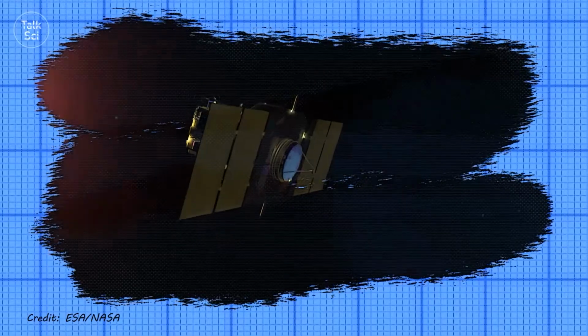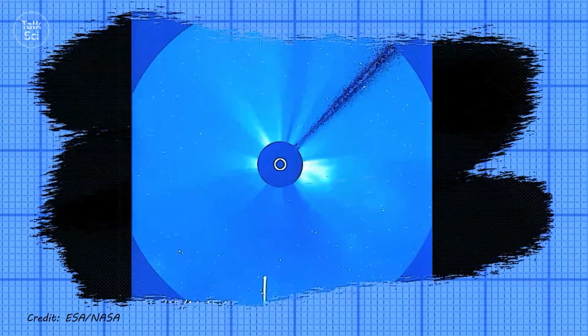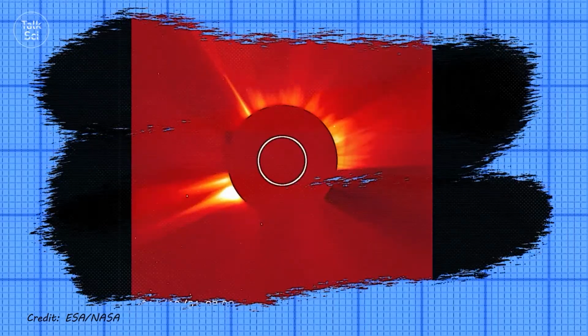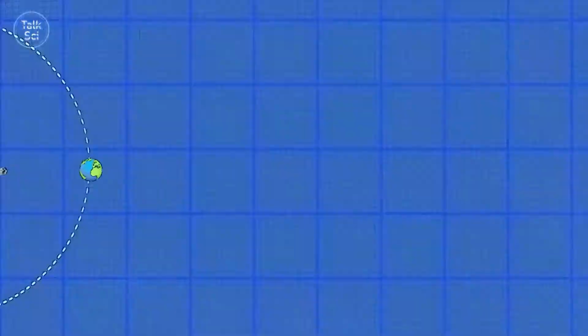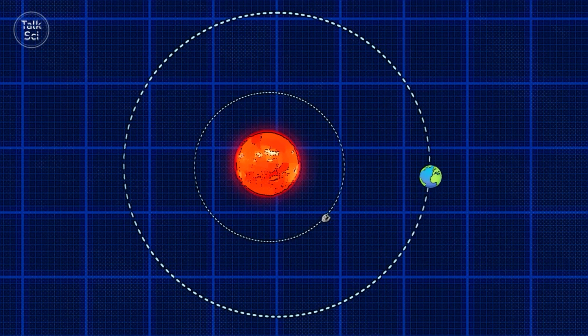ESA and NASA's joint project Solar and Heliospheric Observatory aka SOHO is in L1. It is observing Sun since 1996. It has already discovered over 4,000 comets. If the object is closer to Sun than L1, it will orbit around the Sun in the heliocentric orbit and will have an orbital period less than that of Earth's.